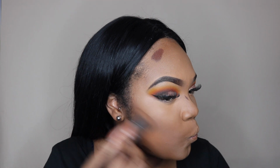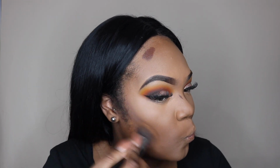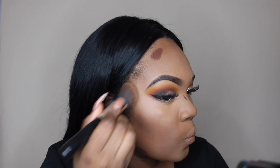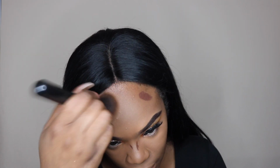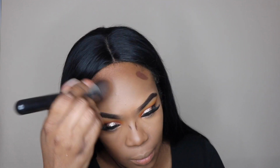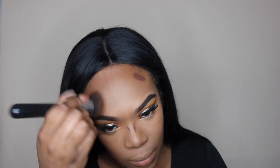Taking my contour brush and I'm just blending that out. Blend, guys, the key is to blend. That shade is very dark, but as long as you blend it, it will work out. Just contour my massive forehead.